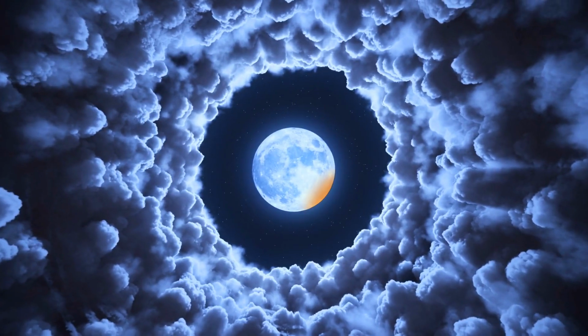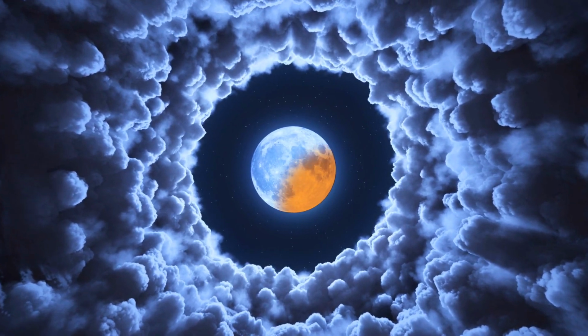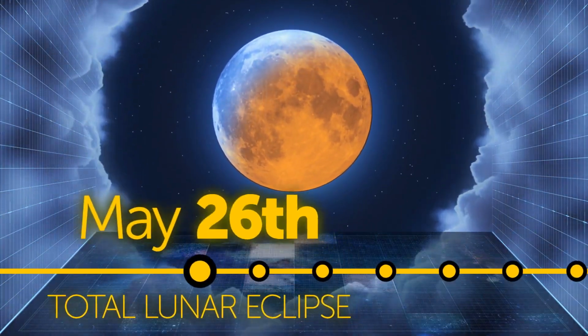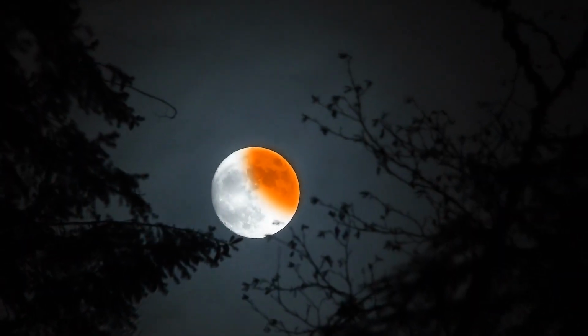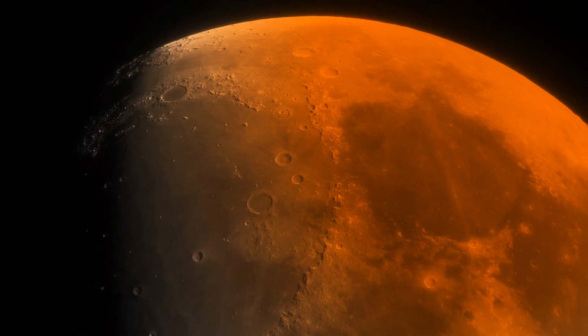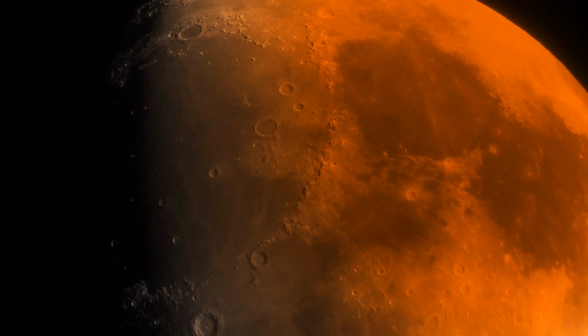How about when the moon loses its natural white color? This happens just a few days after Mercury's first performance, on May 26th. It's called a total lunar eclipse. The moon will get gradually darker, as if someone was dropping dark red paint on it, until it finally reaches this sort of rusty red color that you can see on the screen.